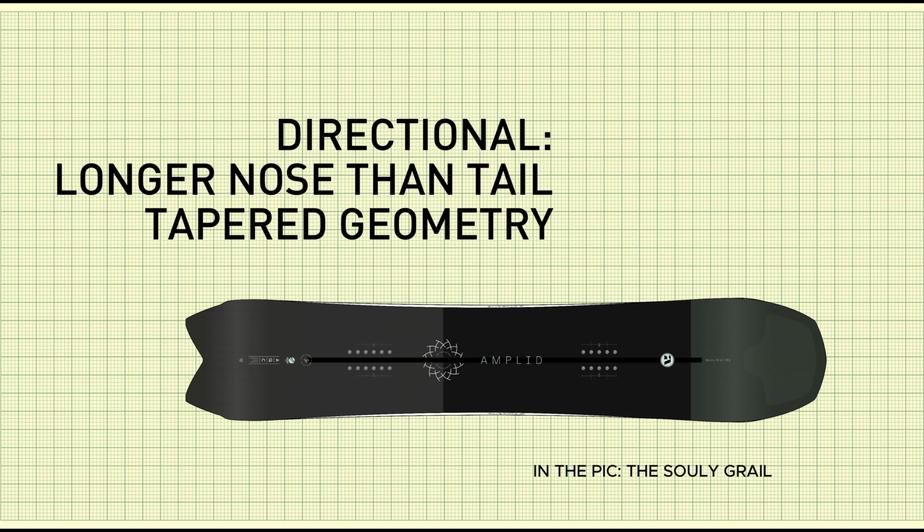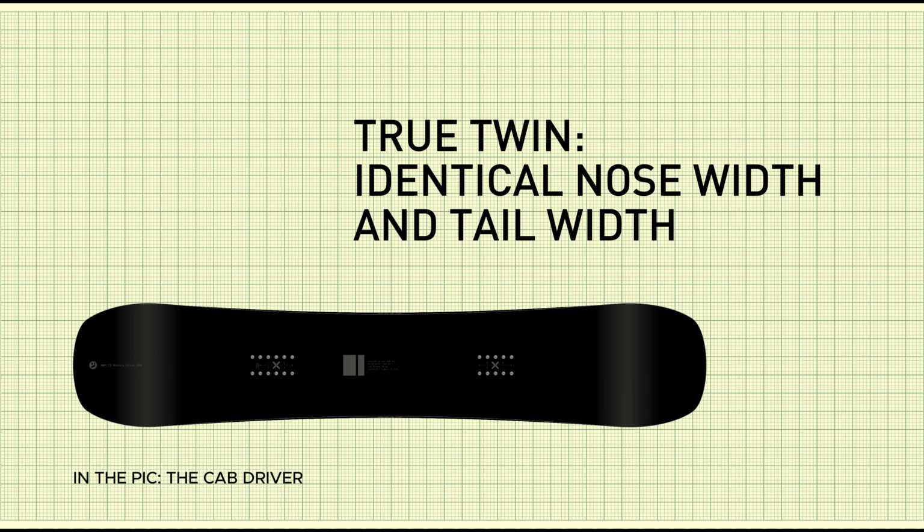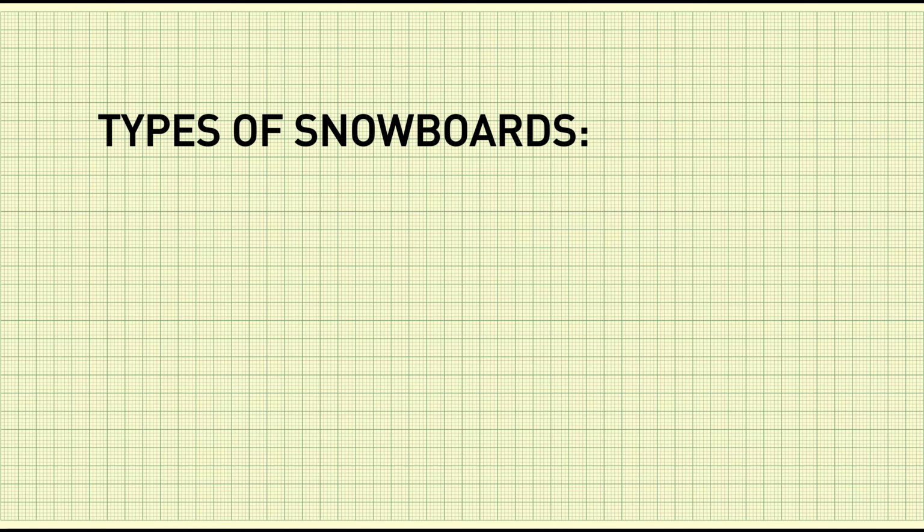Choose a directional board for high-speed carving or big open powder faces. A directional twin for all mountain riding, and a true twin board for park and pipe use, or when you love riding switch.